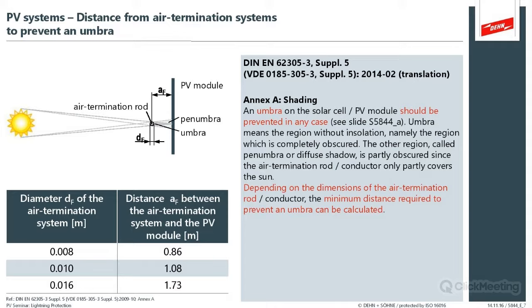So what's very important to note, they don't speak about the height of the air termination rods. They only speak about the diameter and the distance away from the rods. So we do get a lot of inquiries from people complaining about taller masts and wanting shorter masts. And from Supplement 5, this is not 100% relevant. We only talk about the diameter and the distance in terms of lightning protection and shading.